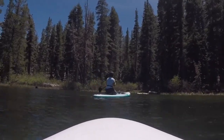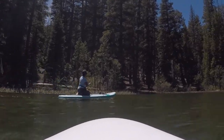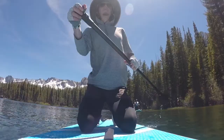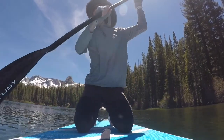The lake has a cool shoreline as well. We like to cruise around the perimeter, and there's a cool little island and some other little side ponds that you can get into. One of them that you'll see later, you go through this cool little channel through the grass to get to it.